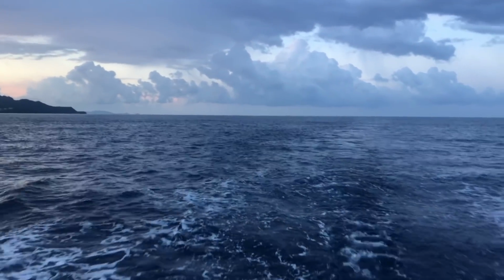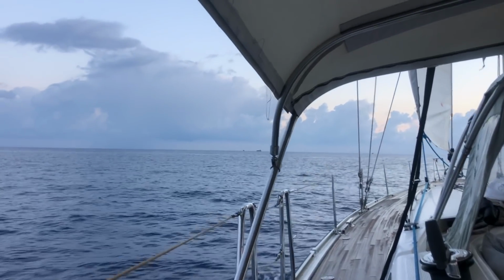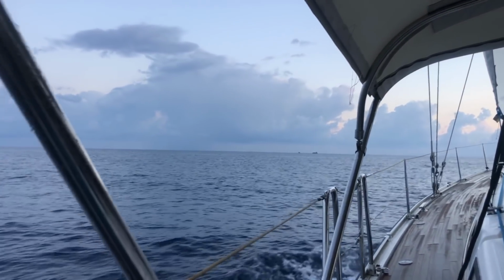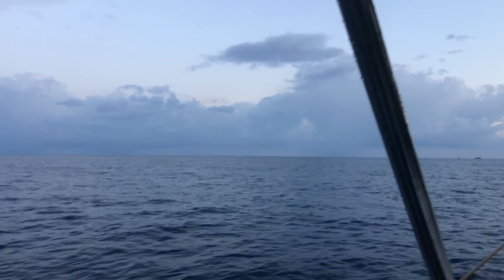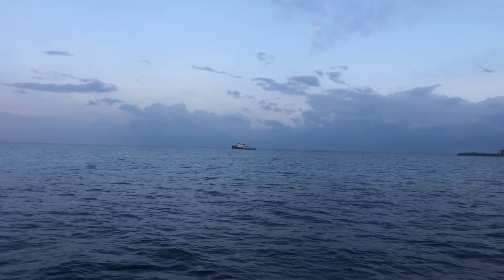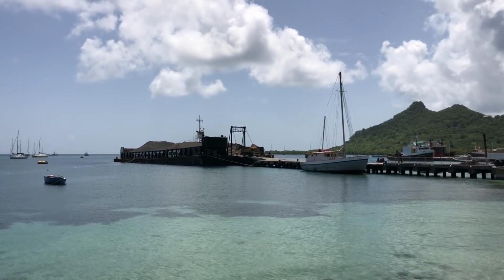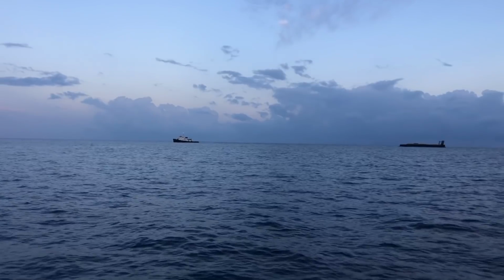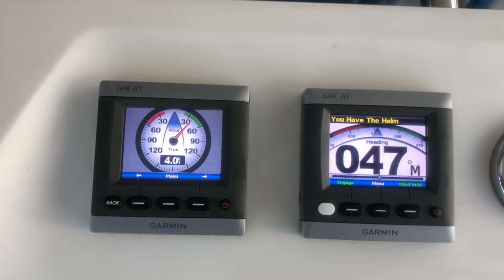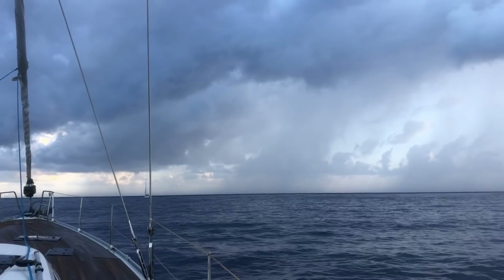During sunrise I could see the squall I had on my radar, showing us our timing was just perfect. Far out there I could see the ship I had on my AIS and also on the radar when it was dark. Getting closer I could see it was the barge that I have seen in Carriacou earlier this year. It delivers sand to the smaller islands for construction. Still not much wind, but this will change pretty soon.